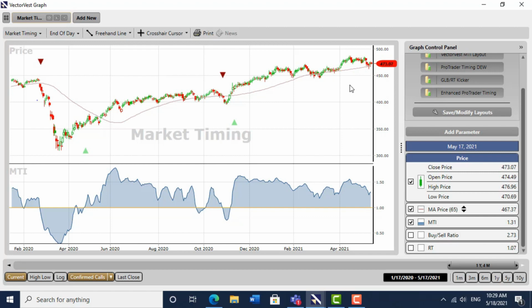So just remember what we want to try and do. We want to buy undervalued shares with great growth fundamentals that are rising in price when the general market is rising in price. And at the moment, the general market, the big trend, the underlying trend, and our confirmed calls are saying yes, but the short-term trend is in fact pointing the other way. Until that changes, then do your best to sit on your hands and do nothing. That's certainly what I'm going to do.